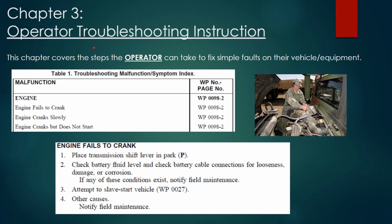So when you come to an issue, this is between the operator and the TC and the passengers. The running joke is that's operator level. That's 10 level. If something's going on and you can't start the vehicle, what's happening?